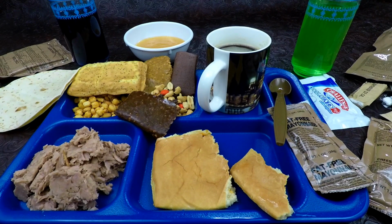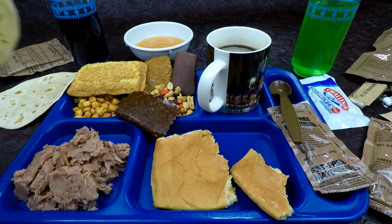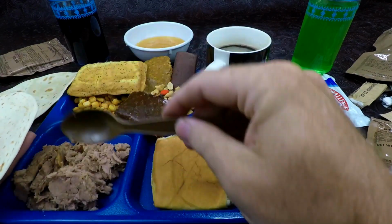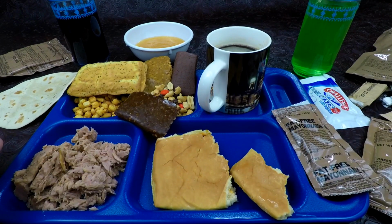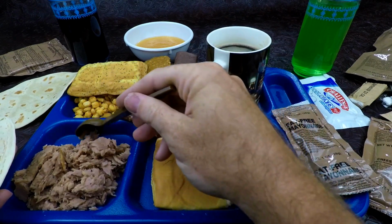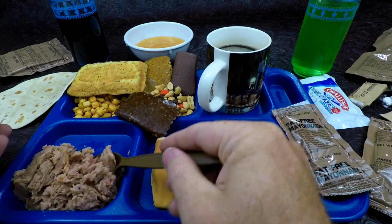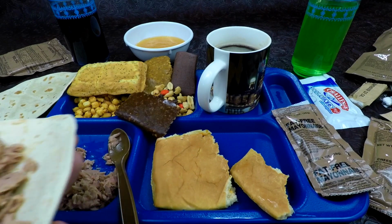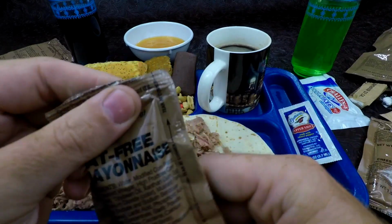Okay, so I guess let's move on to the tuna. So what we're going to do is kind of a trial run here. First of all, I'll take a bite just the way it is. Really good. Just the right amount of lemon juice in it. It cuts that fishy flavor. Let's do this. Set that out there. Get her a fat-free mayonnaise.